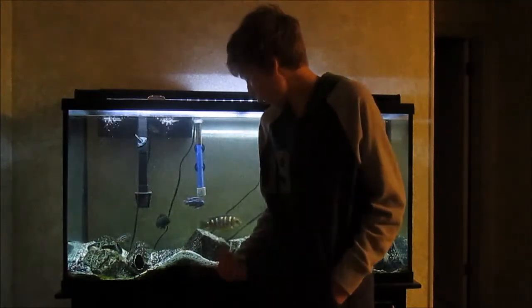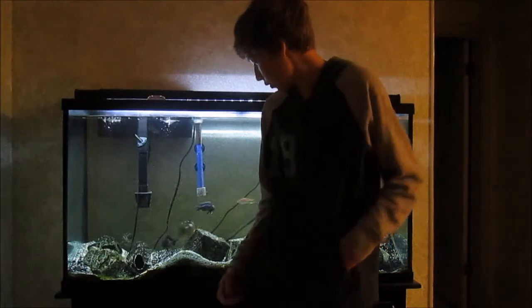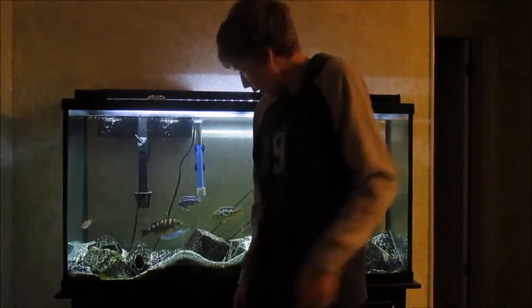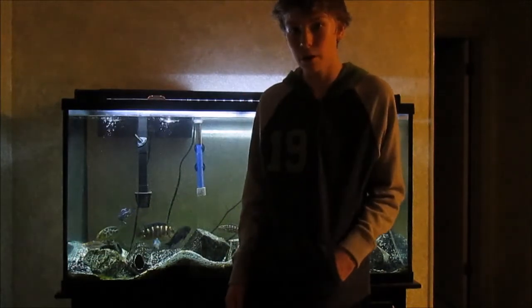Everybody thinks they're the biggest shredders you could find in the tank, Mbuna. That's not true of mine, because he's a very passive fish. He hasn't attacked many of them at all. Have you seen this guy, the electric blue Johanni? He's attacked everybody in this tank. Especially the rusty, he killed him.